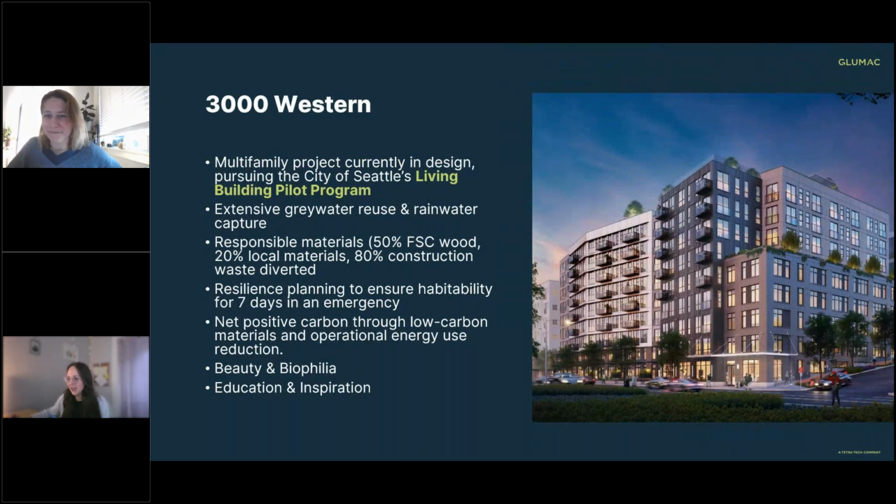3000 Western is also currently in design. This project is also pursuing the Living Building pilot program, but as Alissa mentioned, this is following the current version of Living Building Challenge, version 4. So this is a multifamily project in Belltown, directly opposite the sculpture park. So really interesting and rich site in historic context. So this has been an interesting project to work on.